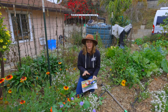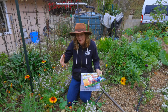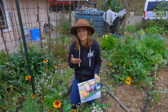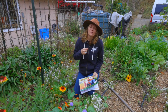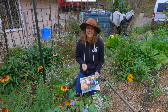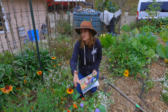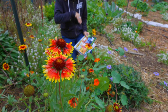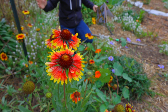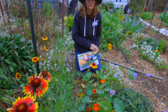Okay, so let's talk flowers. January is a great time to start flower seeds because your plants can get really good root systems now until spring and then give you a flush of blooms. The beautiful thing about growing in zone 9 and 10 is most parts of zone 9 and 10 don't get a hard frost, so flowers will grow year round. Here's a good example. This is Gaillardia. It's a warm season flower that just simply hasn't died. We chopped it down and then it came back and it has given us another flush of blooms.